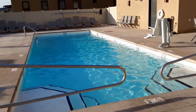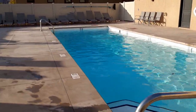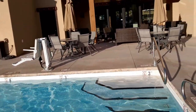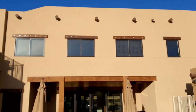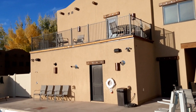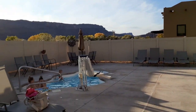And then here's the heated pool. How heated is heated? I don't know. Put your fingers in there. I can't bend that. Oh, they got nice outdoor furniture. Upstairs is the seminar room or whatever you want to make it, a meeting room. Oh, we got a little hot tub.